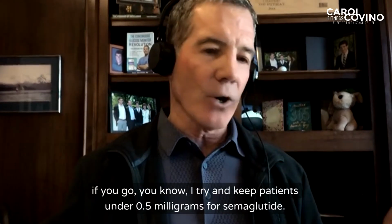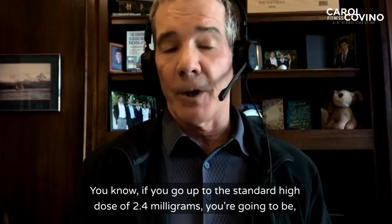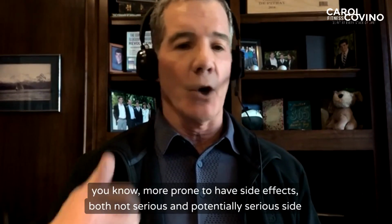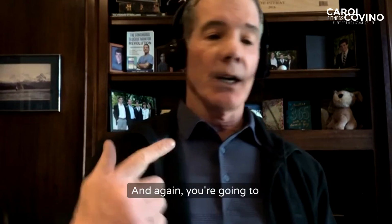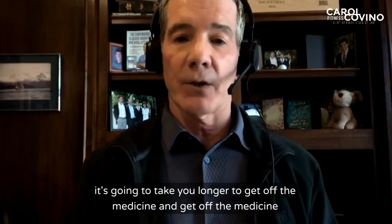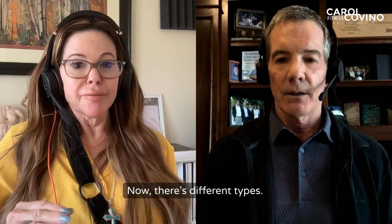And I try and keep patients under 0.5 milligrams for semaglutide. If you go up to the standard high dose of 2.4 milligrams, you're going to be more prone to have side effects, both not serious and potentially serious side effects. And again, it's going to take you longer to get off the medicine and to get off the medicine successfully without weight regain.